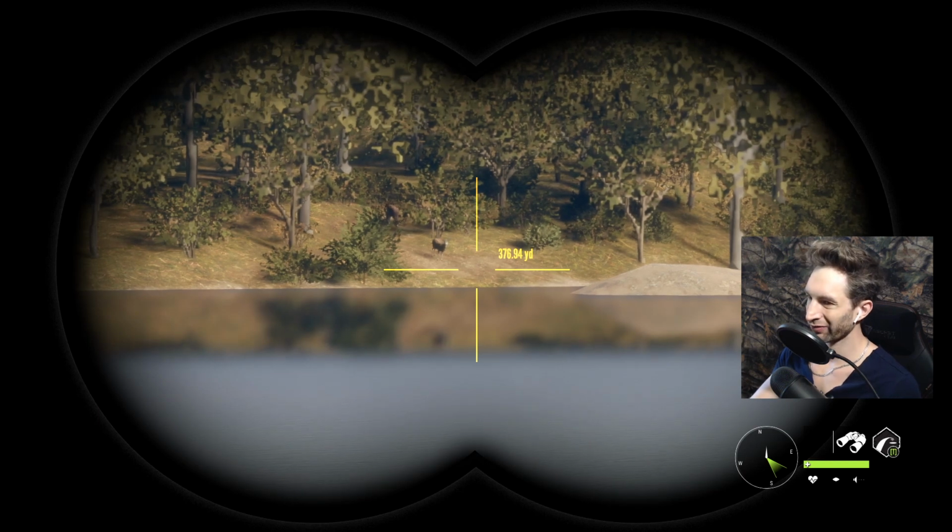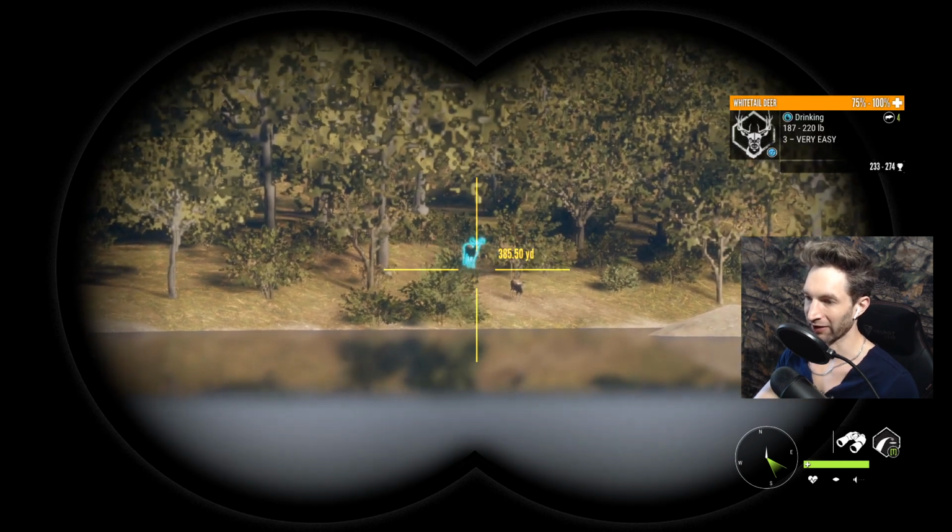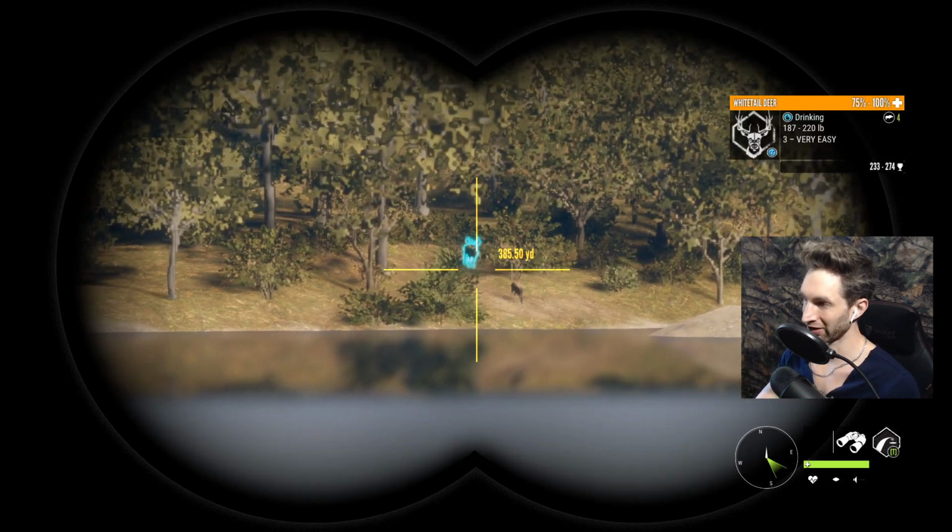We haven't really hunted whitetails in a while, so I thought it'd be a good idea to come out here and look for some. And the second buck that I found is that one right there. That's a huge guaranteed diamond potential whitetail buck. He's definitely our biggest diamond that we've seen on this map.